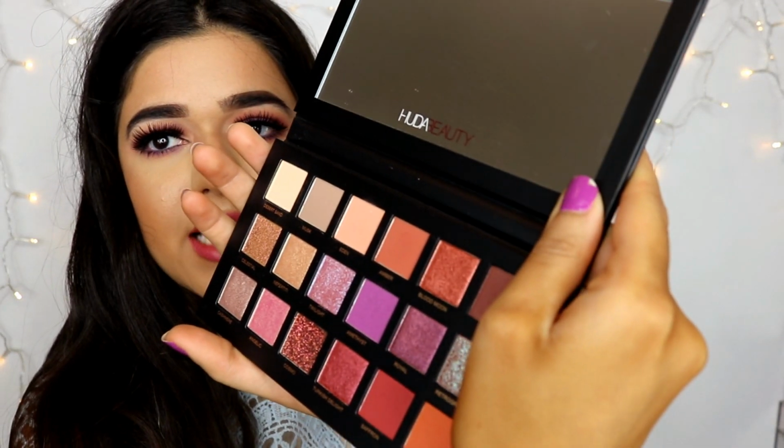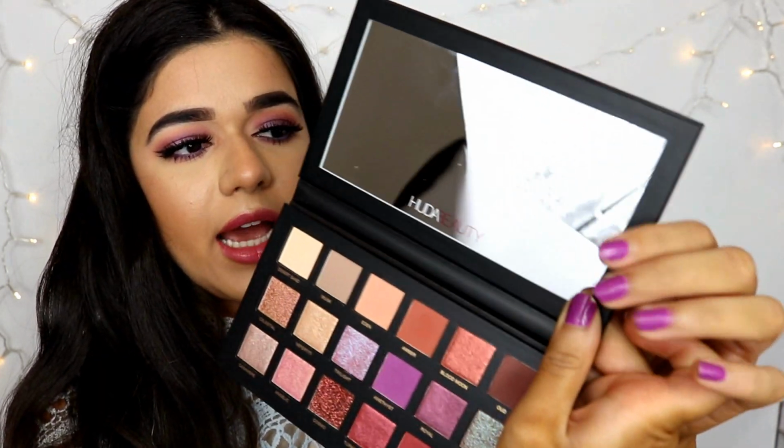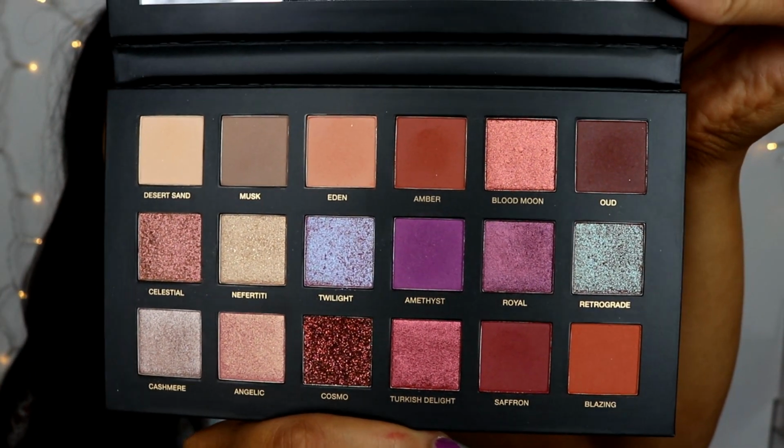I always look forward to a good mirror in a palette, just because it's handier for traveling purposes. It does come with a really good size mirror, really sturdy, a good quality mirror. These are all the eyeshadows. I'm not going to swatch them all for you guys because I really want to keep this video nice and short and sweet.